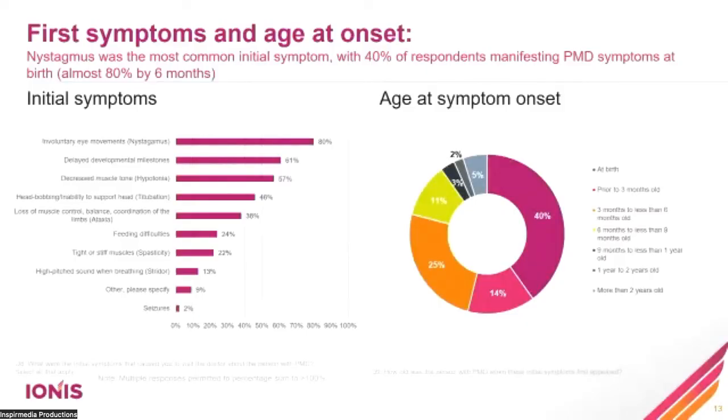So looking at the path to diagnosis. Caregivers reported the symptoms of PMD presented at birth in 40% of participants, at between 3 to 9 months of age in 36 participants, but 95% of all participants were symptomatic before the age of 2 years old. The initial symptoms included nystagmus, which is that kind of flickering eye movement that Nicole described, so 80% of participants reported that being the first presenting symptom. Delayed developmental milestones, hypotonia, the inability to support the head were also listed as common first symptoms.